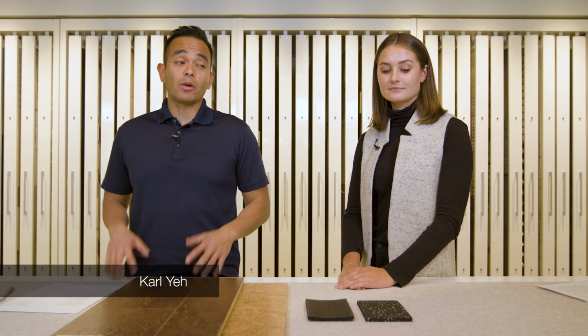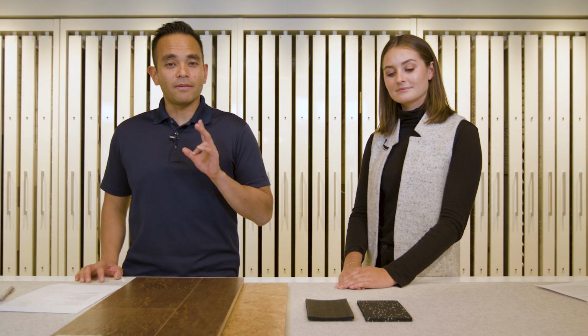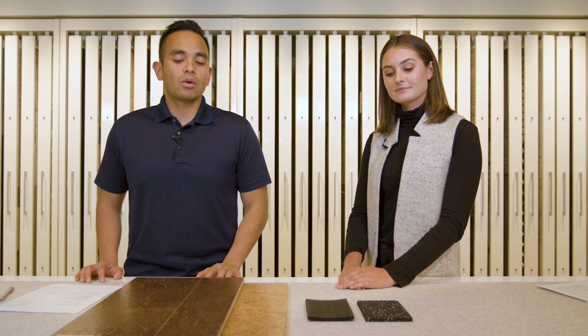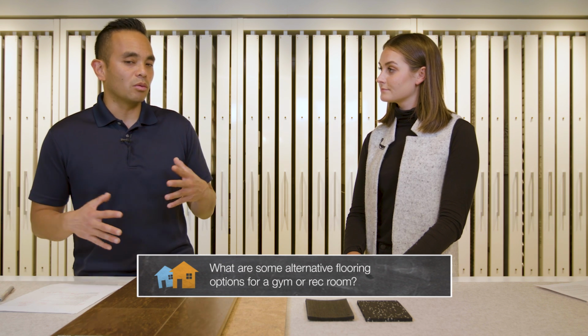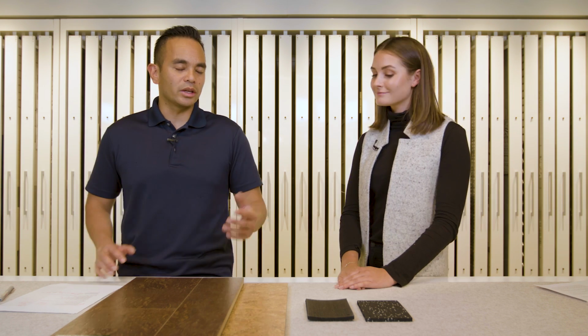So today I'm joined by Rebecca Hotchkiss, interior designer with Brookfield Residential, and we're going to talk about flooring alternatives. So Rebecca, let's say I have a room inside my home that I want to do a little different, let's say a gym or a rec room. What kind of alternative flooring would I use?